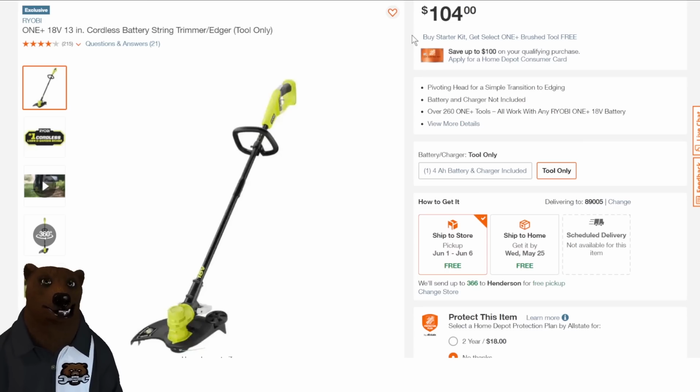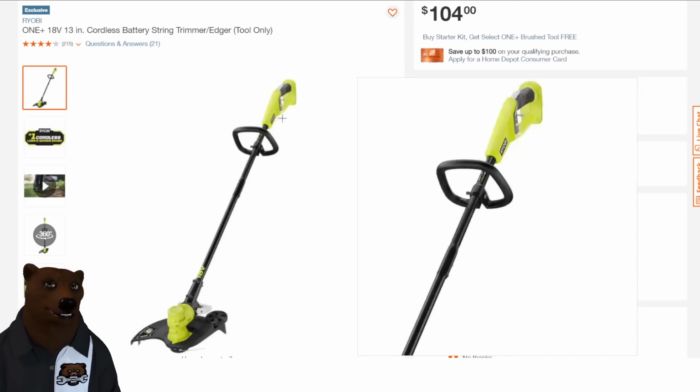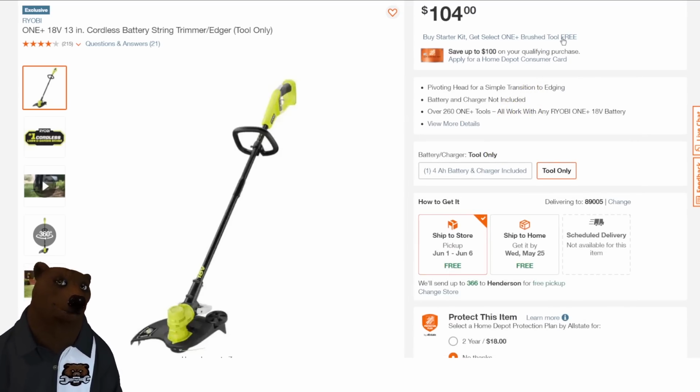All right, next up, we got the Weed Whacker here. Again, this is your basic DIY weekend warrior kind of setup here. It's got the handle right at the end there, the trigger right at the end. Not bad. The Ryobi does make cheaper ones than this, though. 13-inch there for $104. So if that's something you need, that may be a good choice.